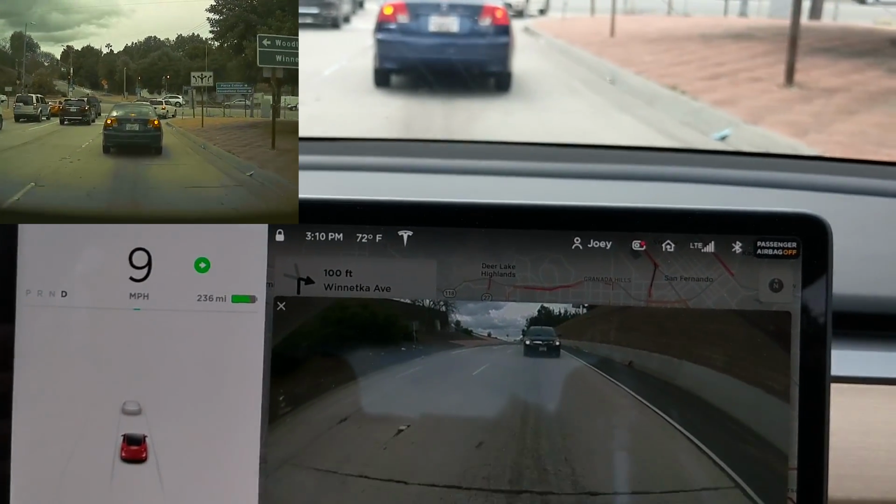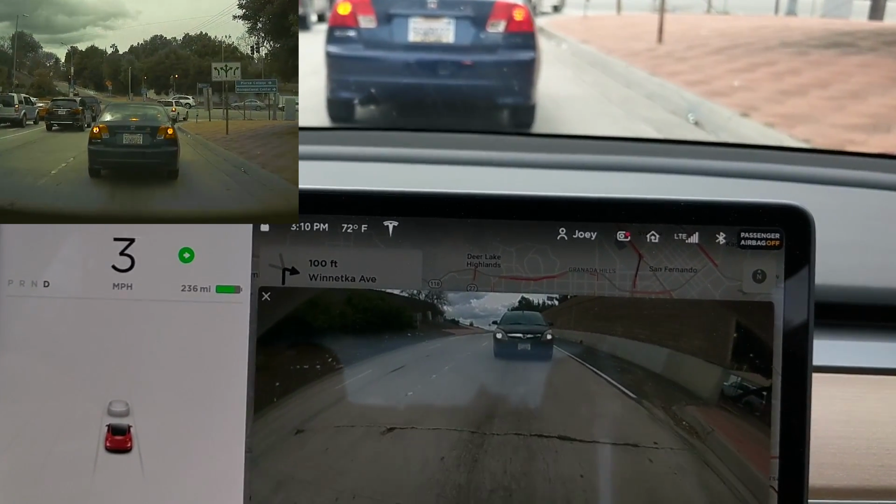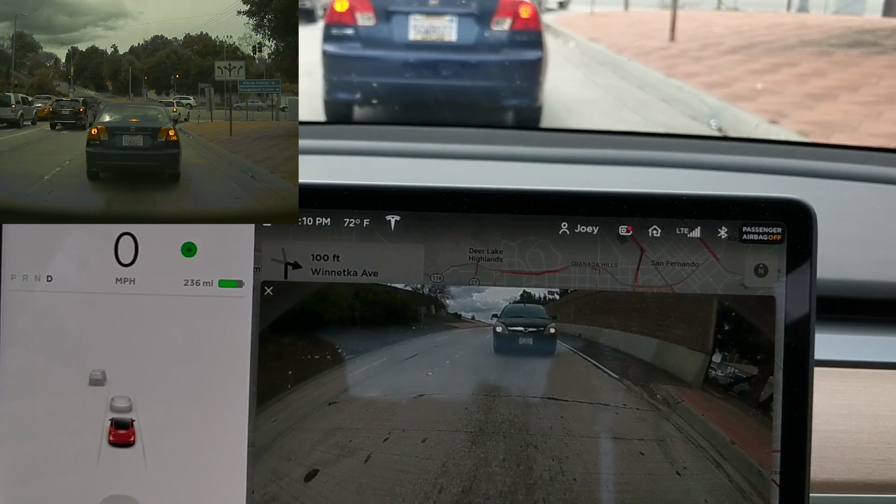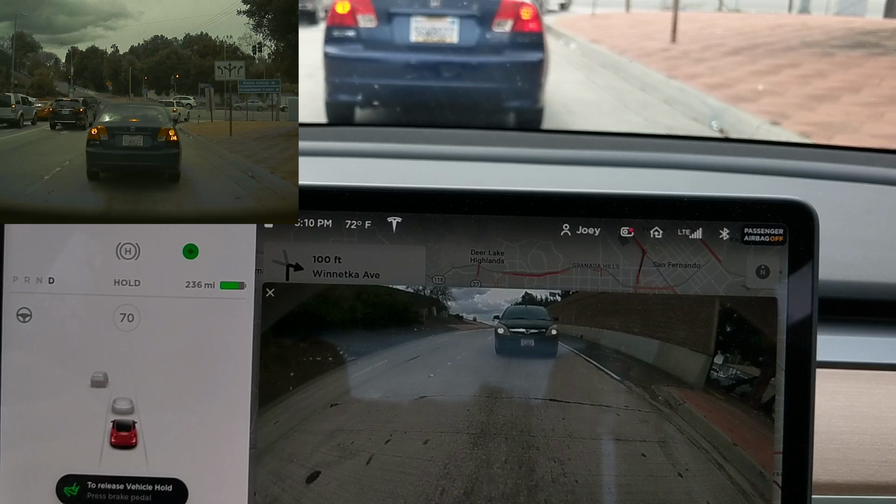2019.8.5. So my conclusion is it is quite an improvement over the initial versions of navigate on autopilot. That said, it still has some room for improvement, which I'm sure it'll get there.